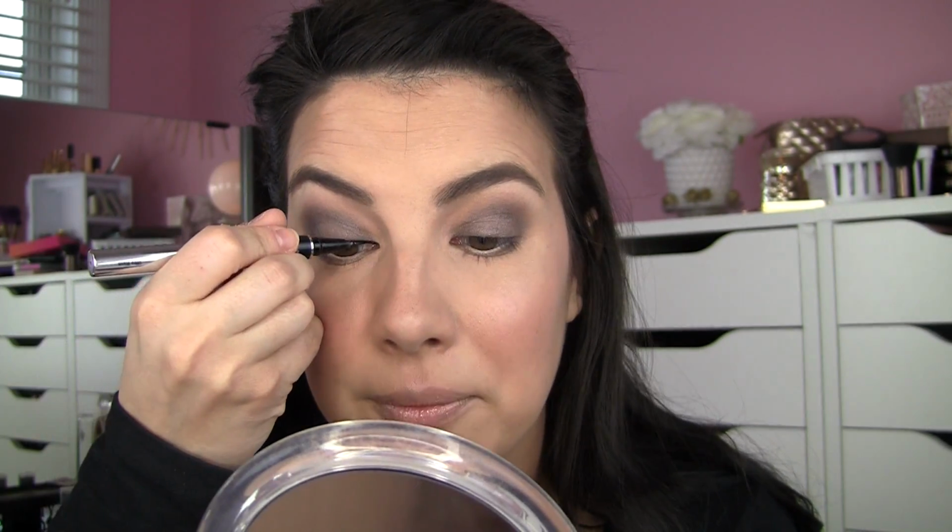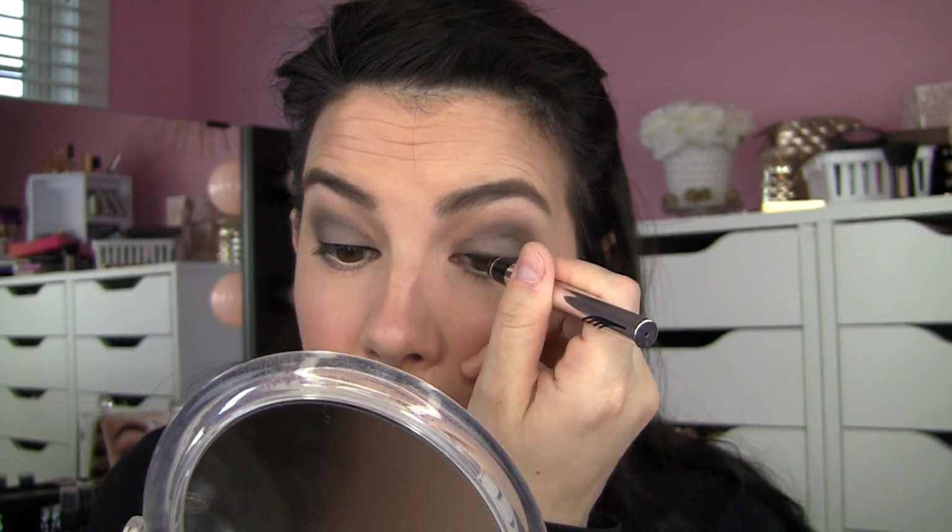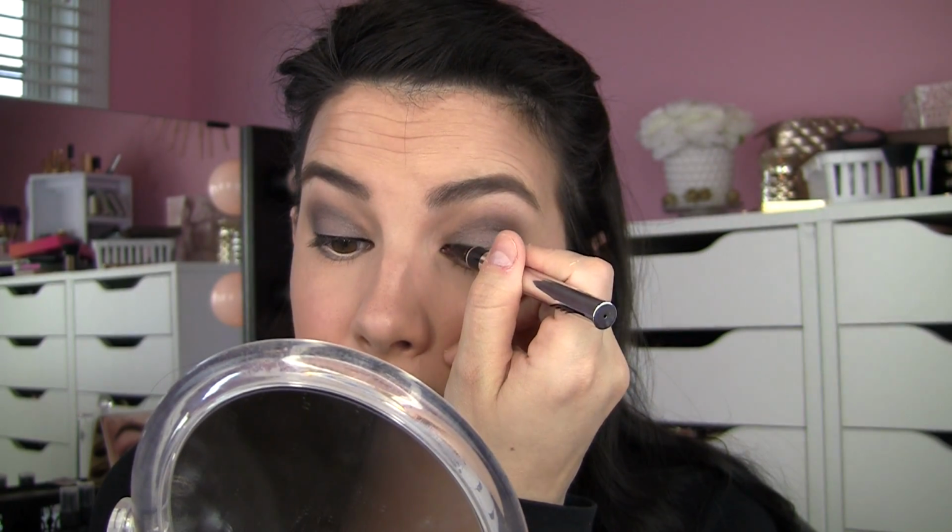Then I might typically do a little bit of liner across the upper lash line. This is my Physicians Formula Eye Booster pen. It's the black one. I think it's very easy to use because it has a brush tip, but you can hold it just like a pen or pencil. You could wing this out and make it so dramatic, but I'm just going to stick to my lash line here just to show you what I think the most basic take on this look could be.